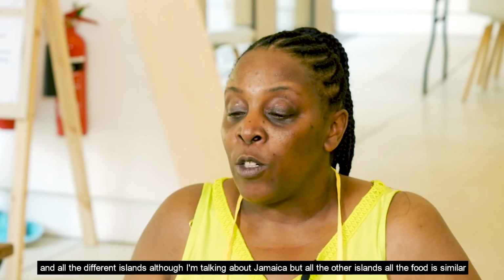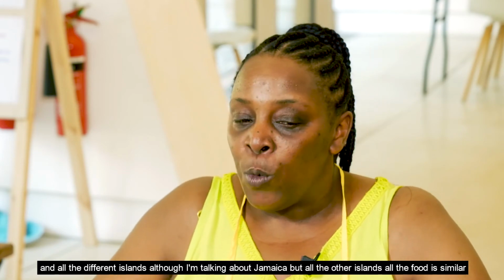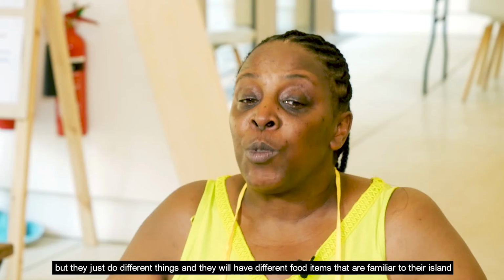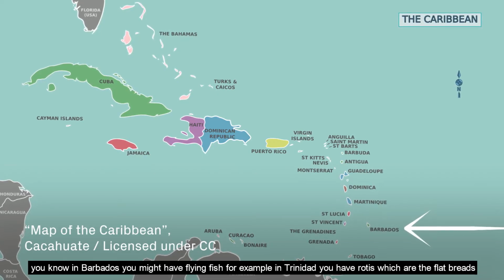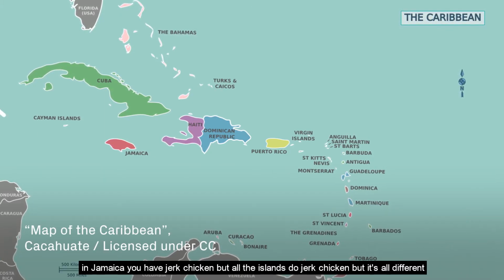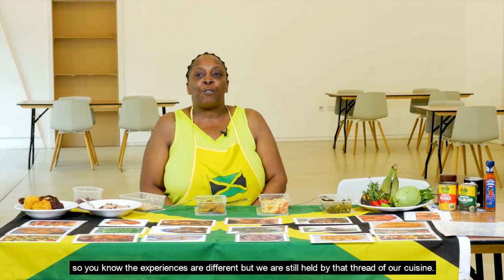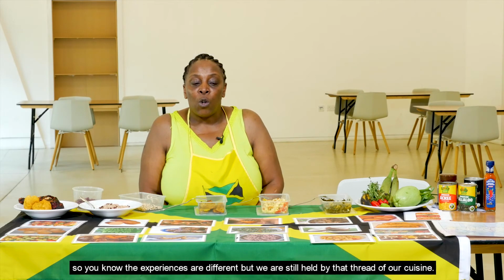And all the different islands, although I'm talking about Jamaica, all the food is similar, but they just do different things, and they will have different food items that are familiar to their island. In Barbados you might have flying fish, for example. In Trinidad you have rotis, which are the flatbreads. In Jamaica you have jerk chicken, but all the islands do jerk chicken, and it's all different. So the experiences are different, but we are still held by that thread of our cuisine.